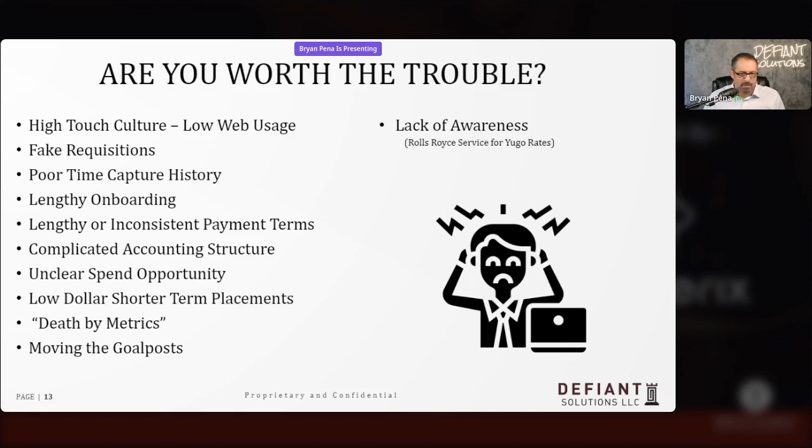I was talking to a supplier just yesterday, and they were lamenting the fact that they won a $25 million RFP, but lo and behold, it only became a $1 million implementation. At the same time, the client still expected the same level of service. I think we can all see the problem with that. Death by metrics, low dollar short term placements, and death by metrics I mentioned before. You have so many SLAs that it's almost impossible to comply with all. Do you move the goalposts?